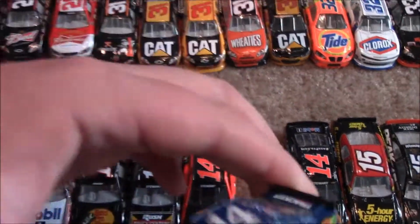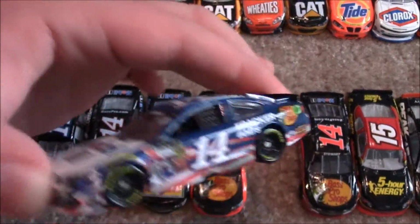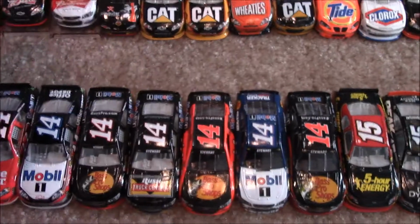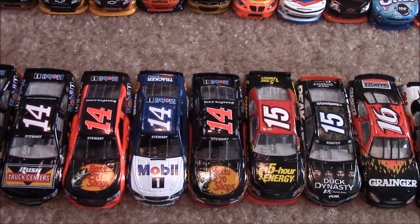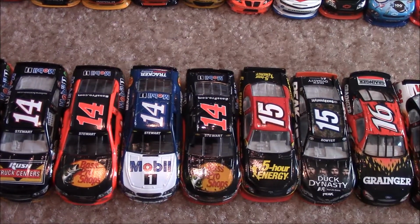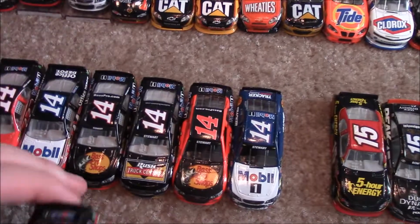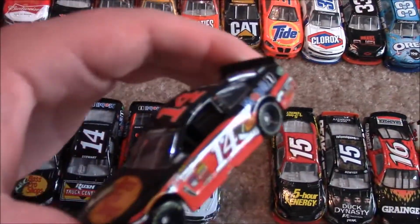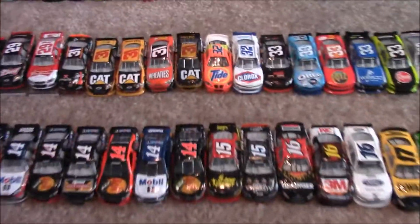I bought this one recently when I was at the Hall of Fame. It just was a really cool car, and it was Tony Stewart, so obviously I had to have it. And then there's this year's Smoke car, which is a really good combination of the 2013-2014 cars, and I hope he can get back to victory lane soon. Sorry for zooming out, I'm just coming down the line.